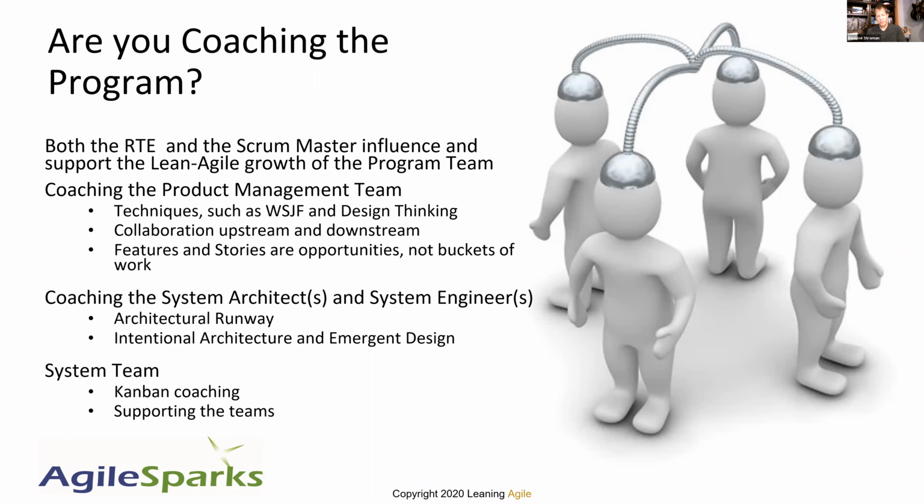Now, this is a phrase I use a lot. Features and stories, they're opportunities, not buckets of work. This is almost an easy one to find. Maybe not as easy to solve, but it is a critical one. Getting product management, again, both product owners and product managers, focused on not writing detailed design requirements. Instead, writing down, here's the opportunity, here's the problem we want to solve. And by the way, here's the guardrails. When you solve this, please stay within these guardrails.